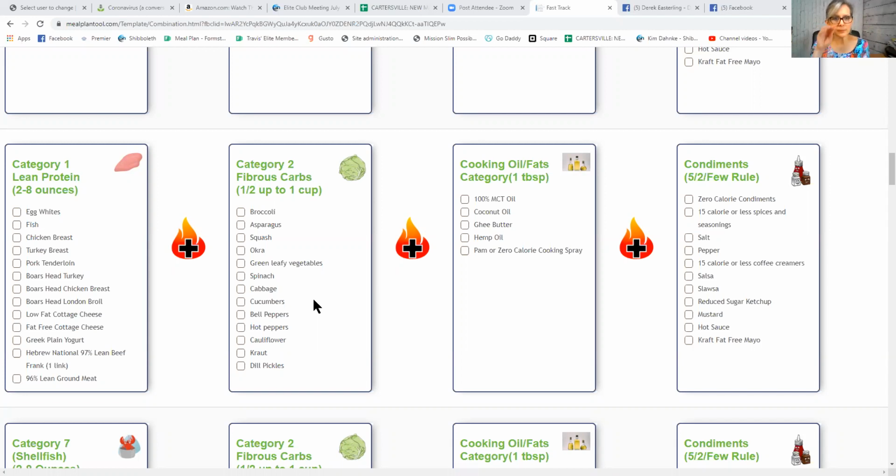So broccoli, asparagus, squash, all squash, okra, green leafy vegetables, spinach, cabbage, cucumbers. I just saw the cutest little cucumber sandwiches the other day. Oh my goodness. Bell peppers, hot peppers, cauliflower, kraut, and dill pickles.